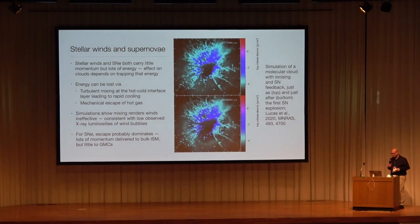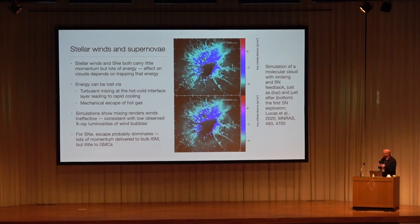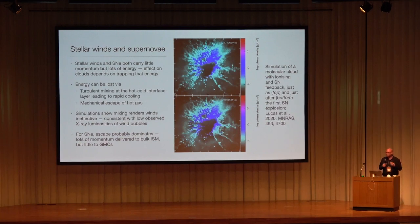Stellar winds and supernovae. Now, these carry very little momentum, but a ton of energy. And so their importance depends on how much that energy gets bottled up. And the energy can be lost via either turbulent mixing or mechanical escape. And simulations seem to show that these mechanisms prevent stellar winds or supernovae from being dominant in destroying molecular clouds.